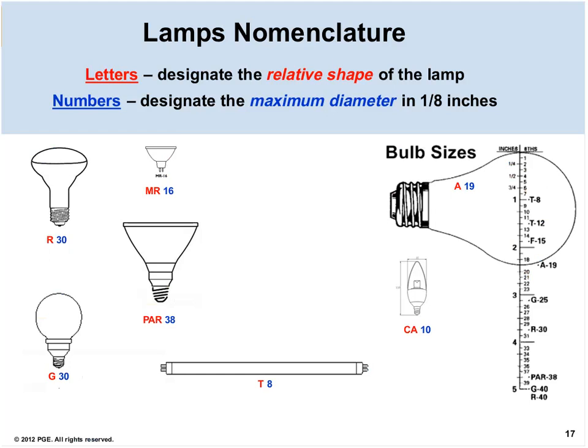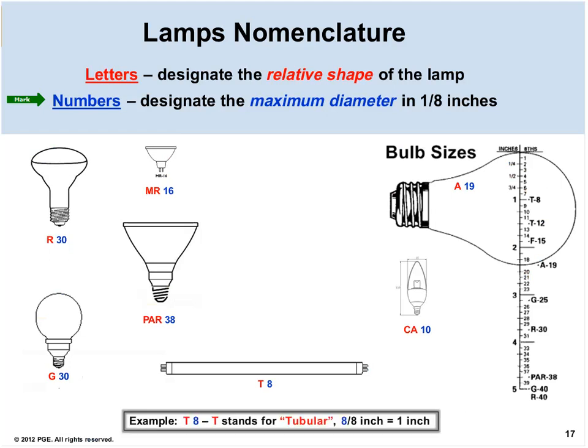Before we go any further, I want to go over some lighting terms that help us describe lamps. And this involves a little math. When you see a description for a lamp, you'll see a letter. That designates the relative shape of the lamp, where the number designates the maximum diameter in eighths of an inch. So for example, this T8 lamp at the bottom, the T stands for tubular, and the 8 stands for 8/8. This is easy math, 1 inch.